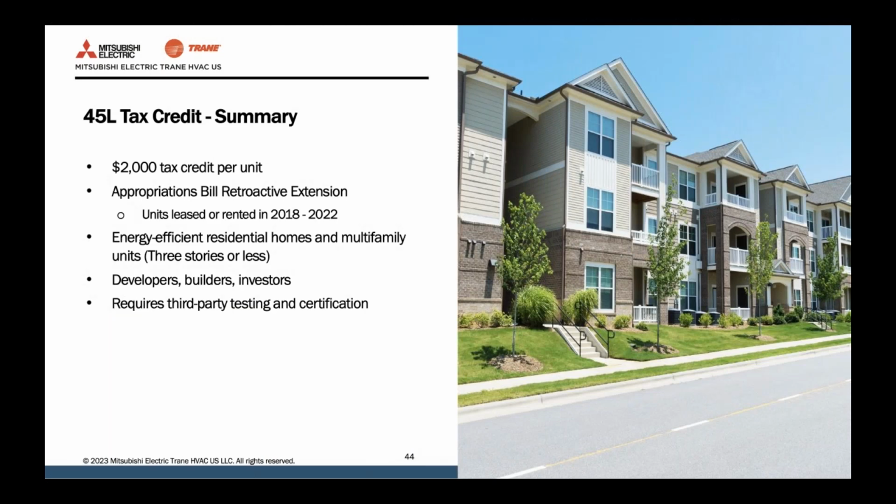Okay, moving forward to 45L, which is now on a 10-year extension, the biggest extension ever, I believe. And they also increased the potential dollar amount and included more qualifying property types. It was, prior to 2023, a $2,000 tax credit, again, credit, not deduction, so even better, for highly energy efficient new construction or majorly rehabbed low-rise residential properties only. That's 3 stories and under. For 4 stories and higher, we would look at the 179D benefit.